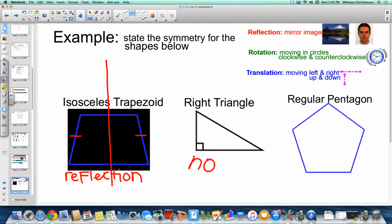Okay, how about this regular pentagon? Does it have reflectional symmetry? Yes. On what line? Vertical. Okay, vertical line. Does everybody see how if I grabbed it and reflected it, it would look exactly the same? What about rotation?